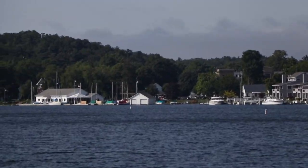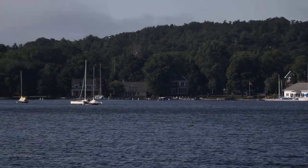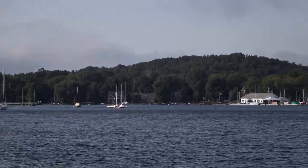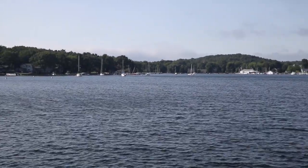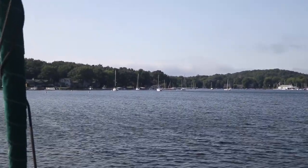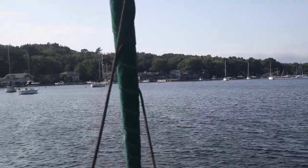But here you can see the entrance of Pentwater. There's the Pentwater Yacht Club. Still waiting for Mike and Beth. They'll be here soon, we think. But it was a chilly day. It was a long day, 59 miles. But we are here.